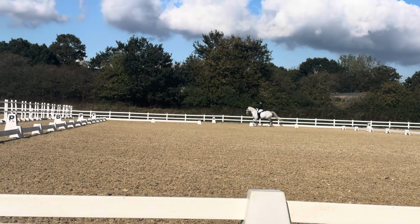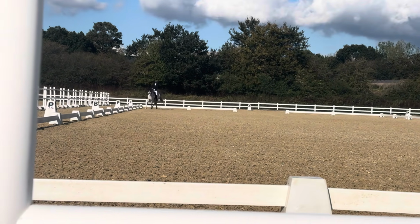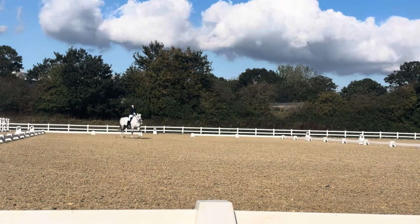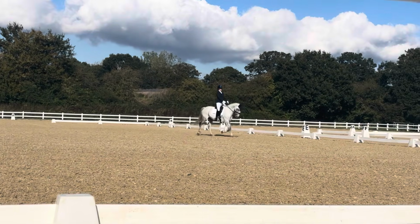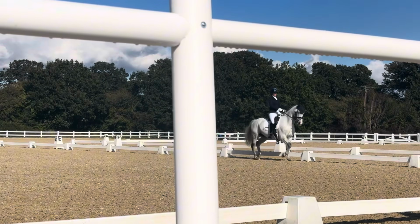K, transition to working trot. KAF, working trot. Here we scored a 7. And then FS, change the rein, showing some medium trot strides. We scored a 6.5 for this, and I can see why. There isn't really much difference, and we didn't show enough difference, basically.